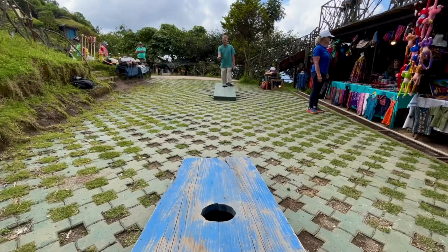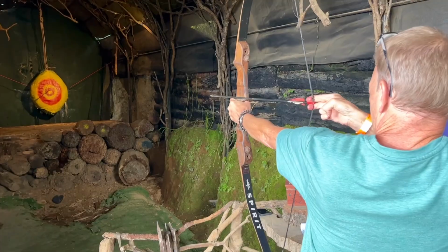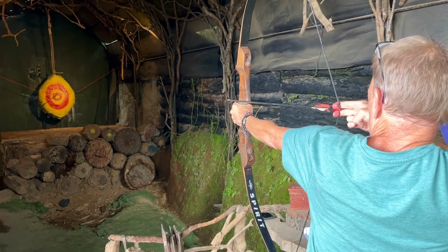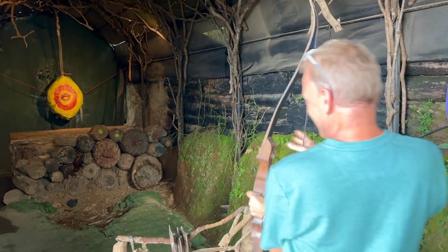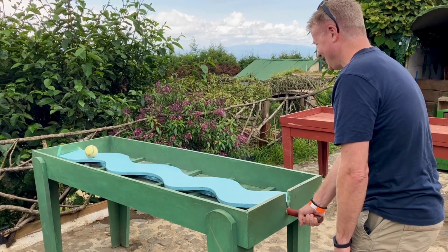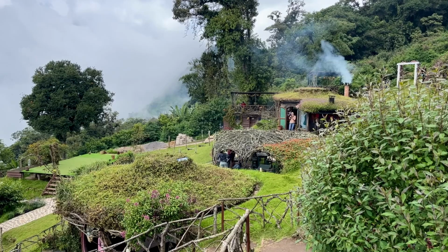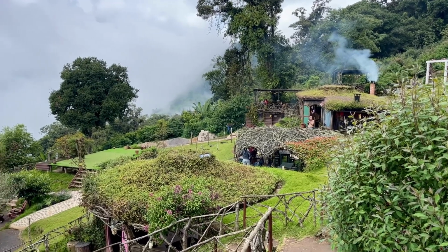They've also got some mini golf. You can throw some axes. We did some cornhole. You can do some archery. So there's just little fun things like that to do, but mostly you just kind of wander around. They've got these little hobbit huts that are pretty nicely decorated. You can get some food up here and eat in one of these. They do have a few rooms if you want to stay here. We didn't really look into that, but they do have a few rooms up here.